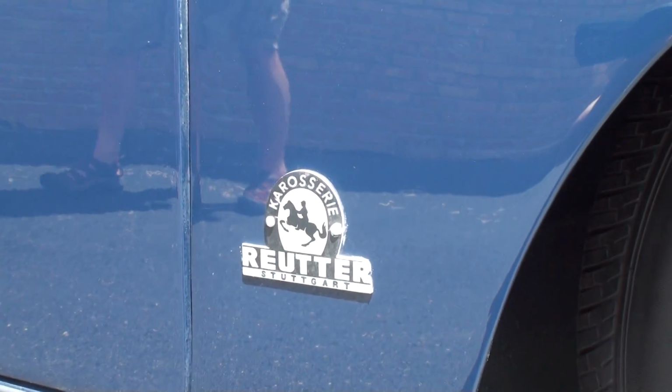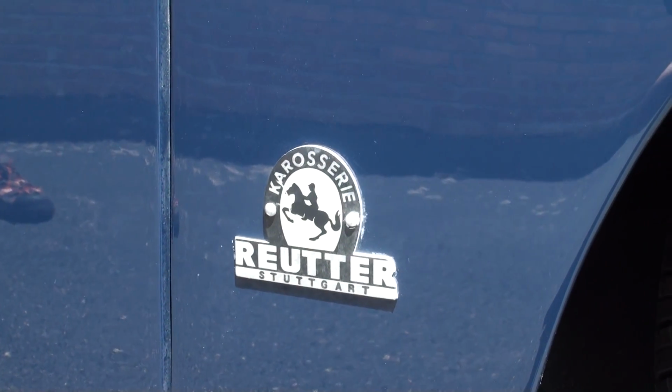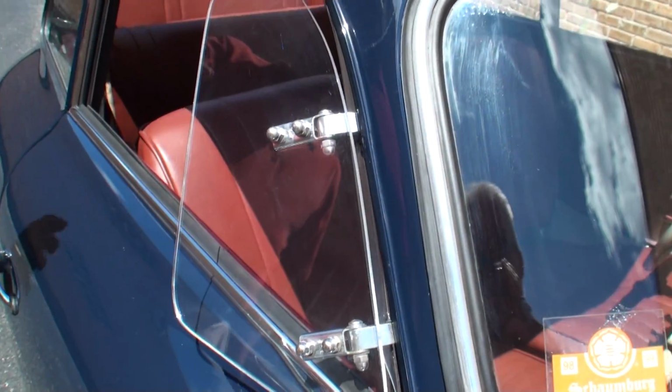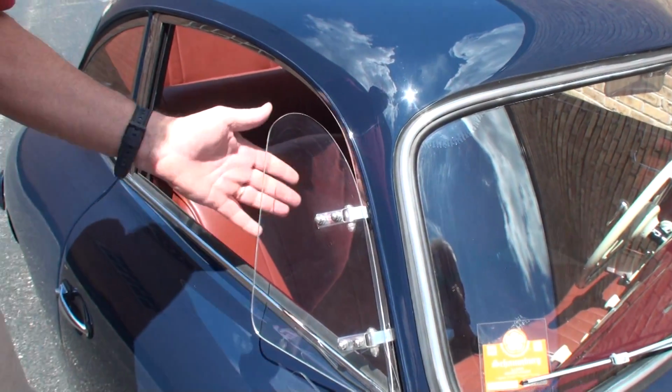Most of the restoration parts used for this car were actually NOS Porsche parts, from when they liquidated their parts inventories for the 356. Wow. Tell me about this right here. This is a pretty rare item. There are no vent windows on this car, but this was an option.